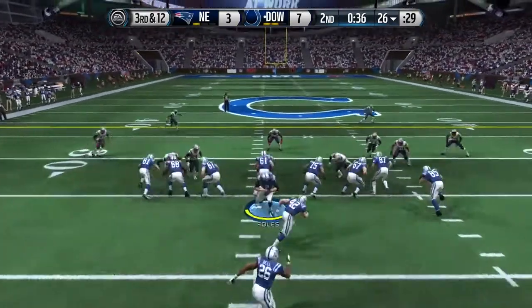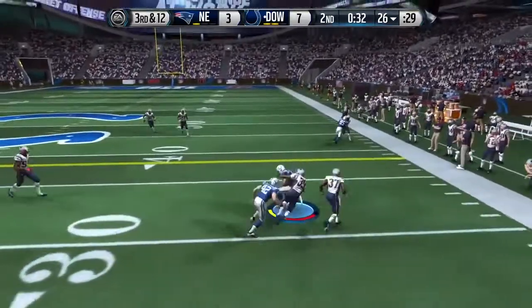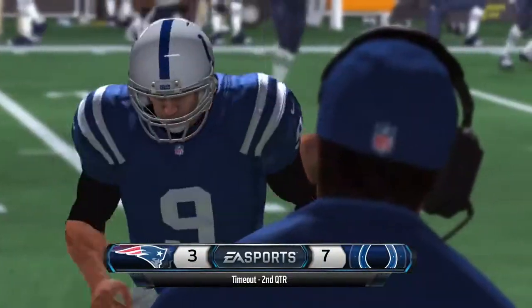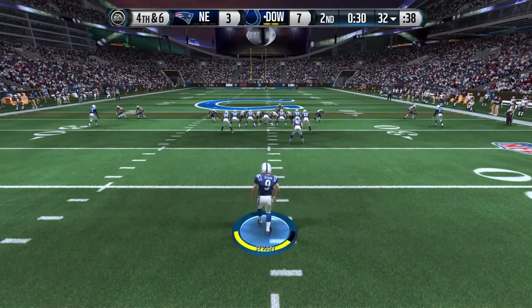They'll go with the extra tonnage here with the jumbo set. Catch made. That's a good tackle, and that's a quick three and out. That's a timeout by the D. The punter awaits the snap.